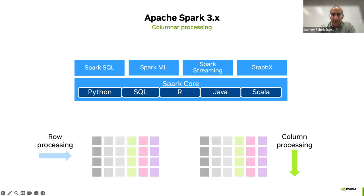I'll also mention that Spark 3 enabled a SQL plugin to allow for column-based processing, which is more efficient when reading a subset of columnar data rather than having to read a whole row. And ETL datasets can be thousands of columns, so it makes it a lot more efficient when we can focus only on the columns of interest to speed up our processing.